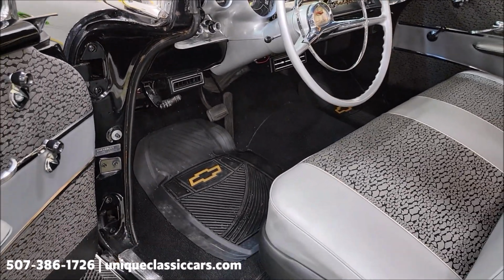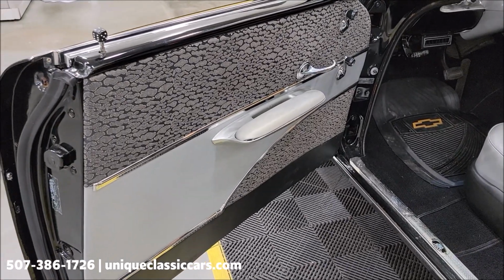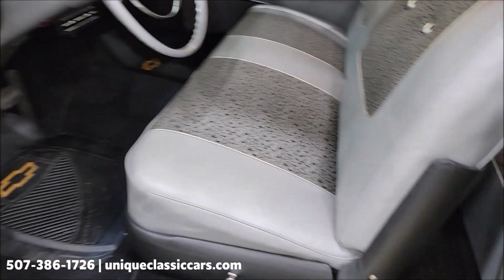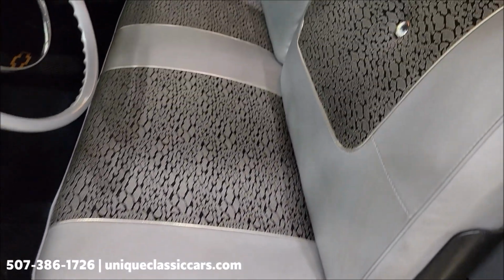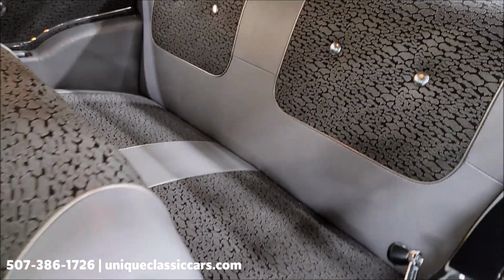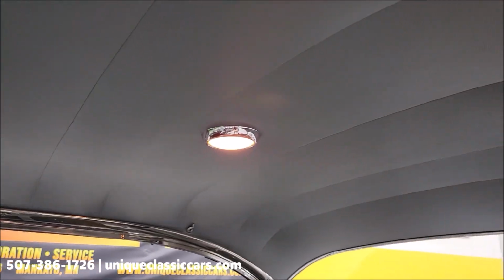I do have pictures with the floor mats out so you can see the carpeting. Carpeting is in fine shape. Those will be in the still pictures. Door panels, cloth and vinyl matching the seat. Very little wear, if any, on the seats. Free of rips, tears, holes. Headliner also in nice shape on this car.